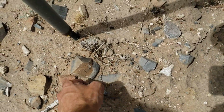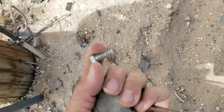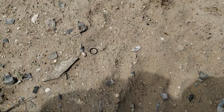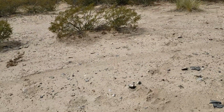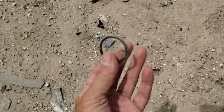A little washer. It's just crap like this sometimes I'll pick up too. It adds up, and take it to the scrapyard. Or like these little bolts. You know, nuts and bolts and washers and things always come in handy. I've noticed that a lot of times around these poles or cell towers, you can find a lot of screws and nuts and bolts and little, look at this, an O-ring.